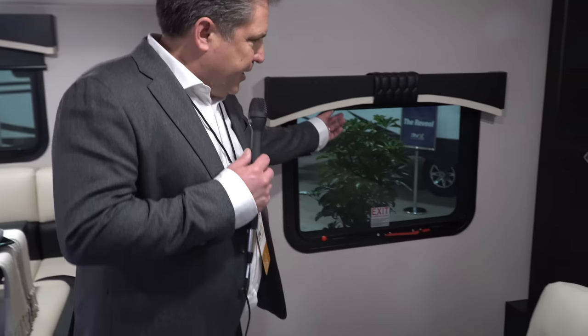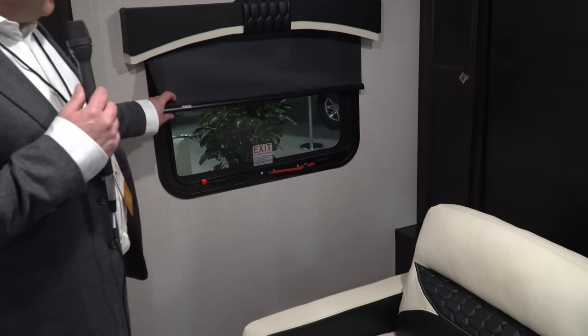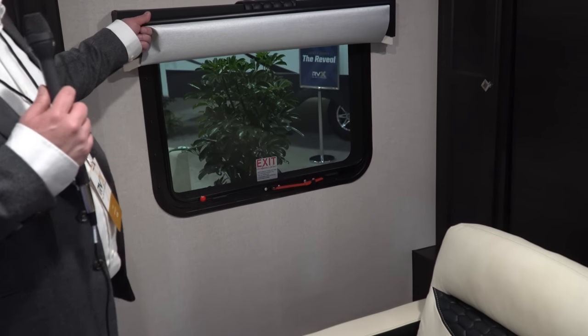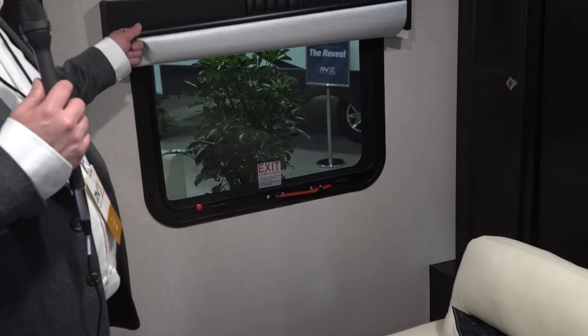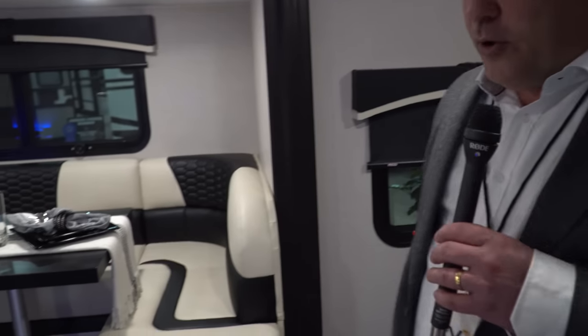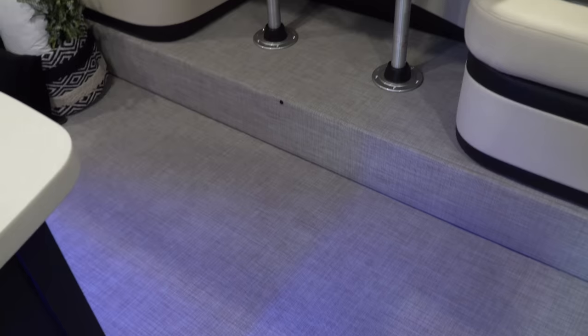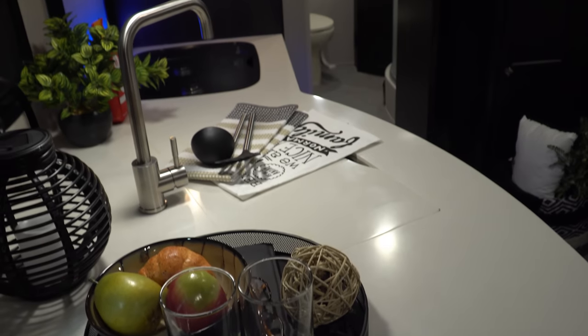Even our roller shades here serve a purpose. Not only do they give you privacy, but on the back of them, they're chrome-lined, so it actually reflects the sun from coming in and keeps your coach cooler. When you look through the coach, it's a one-piece woven linoleum flooring that's impervious to all kinds of dirt and oils or anything that you may track in, with solid surface countertops, blue LED backlighting, another TV inside.